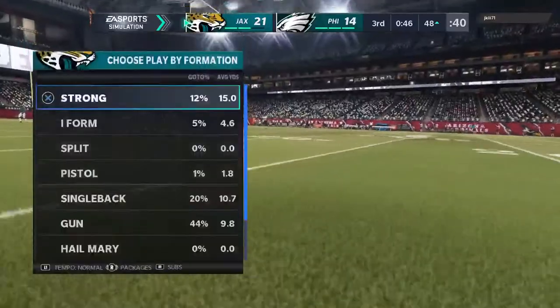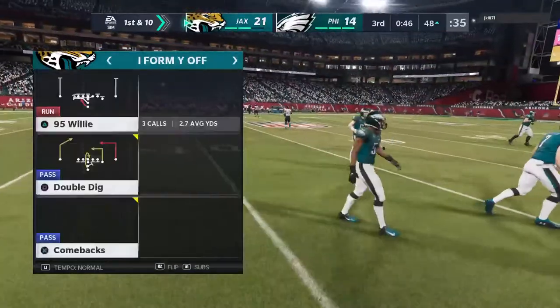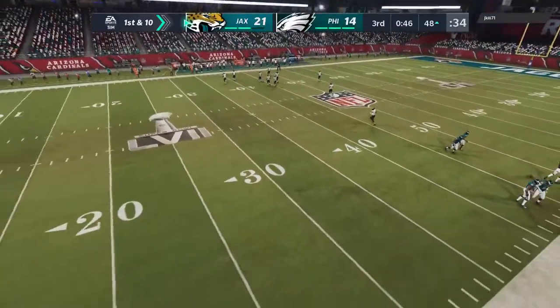An excellent return that time, 26 yards. Now the Jags will have great field position to start this drive as they take over on the short side of the field.